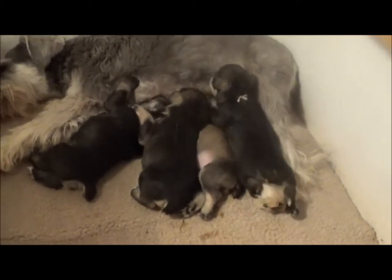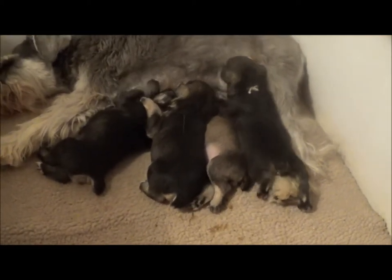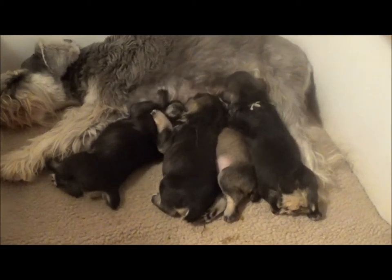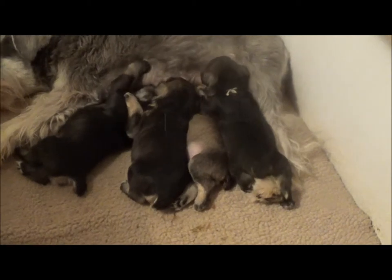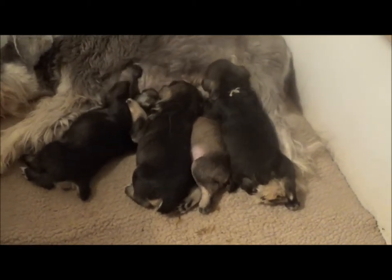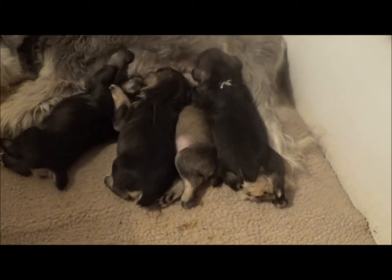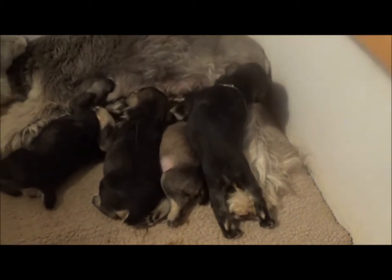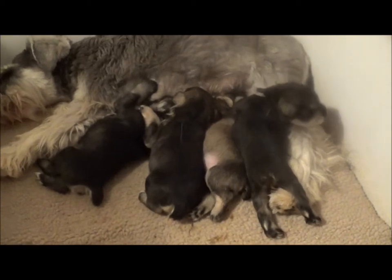So in line here, we have Licorice, who's the only male, beside Toffee. And Jujube is the lighter one underneath. And then Humbug, who I think already has a full tummy.